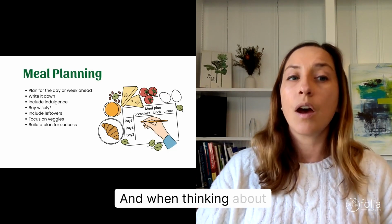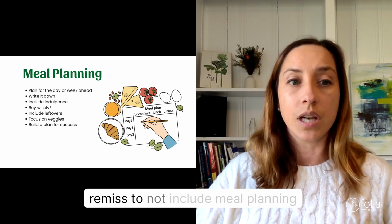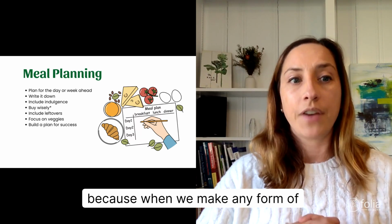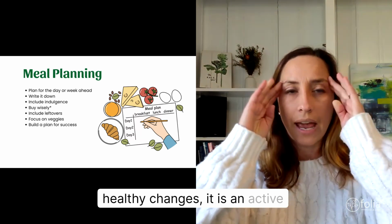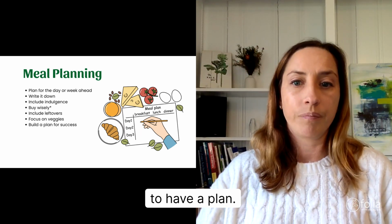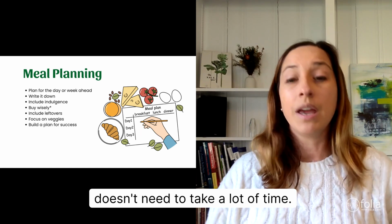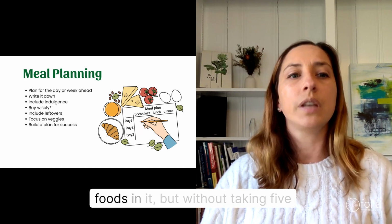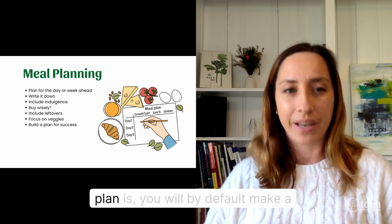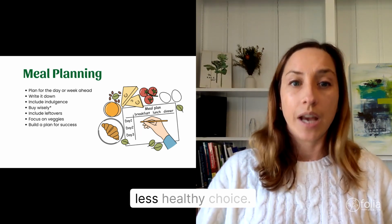And when thinking about kidney-friendly cooking, I would be remiss to not include meal planning. Because when we make any form of healthy changes, it is an active thought process, which means we need to have a plan. That plan doesn't need to be fancy, doesn't need to take a lot of time. It can have all of your favorite foods in it, but without taking 5 minutes to predetermine what your plan is, you will by default make a less healthy choice.